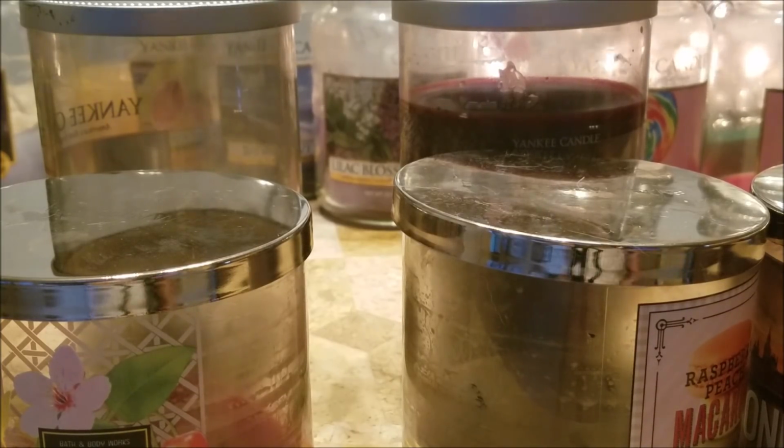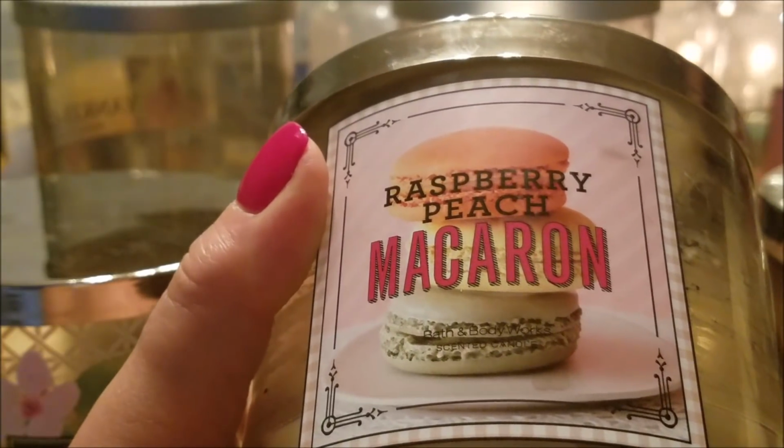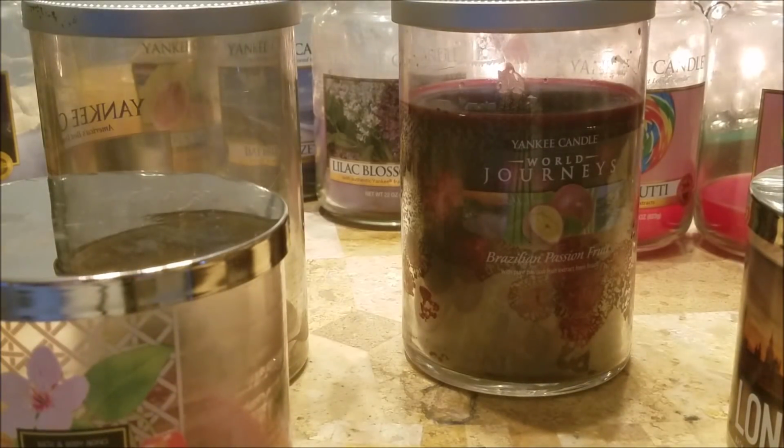Okay. Now the other three on the table did really well. This is Raspberry Peach Macaron, which everyone was so thrilled and excited when they brought it back this year. And I actually really do like this one a lot. So I just had to burn one again.